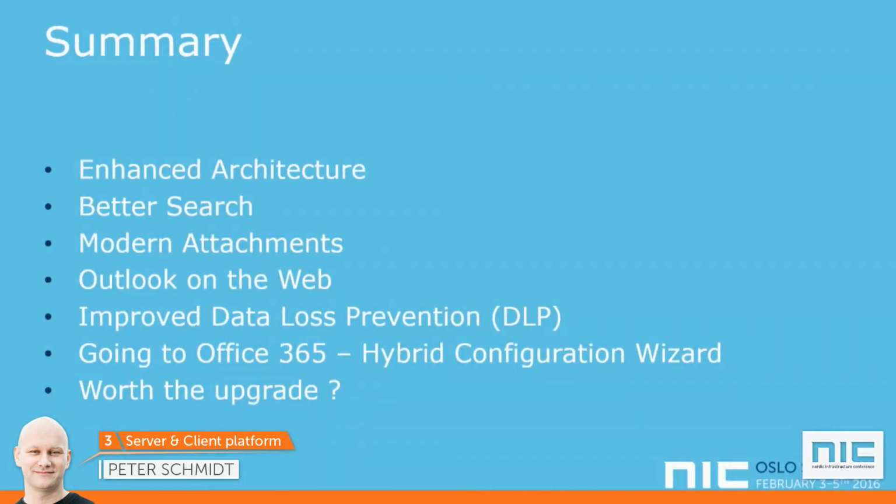So to sum up what I've been through in this session, as you can see, Microsoft has done a lot of enhancements on the architecture side, both within the DAG and within the search architecture, also around modern attachments. But if you really want to go with modern attachments, you still need a lot of extra infrastructure. If you want to do it all on-prem, you need the SharePoint and Office Online servers in 2016 versions as well. Otherwise, you will need to do some hybrid setup if that's the way you want to go. We have Outlook on the web, which is one of the client areas that Microsoft has done a lot of changes to. And we have the area around compliance. Microsoft has done a lot in the eDiscovery and compliance center and the DLP area.